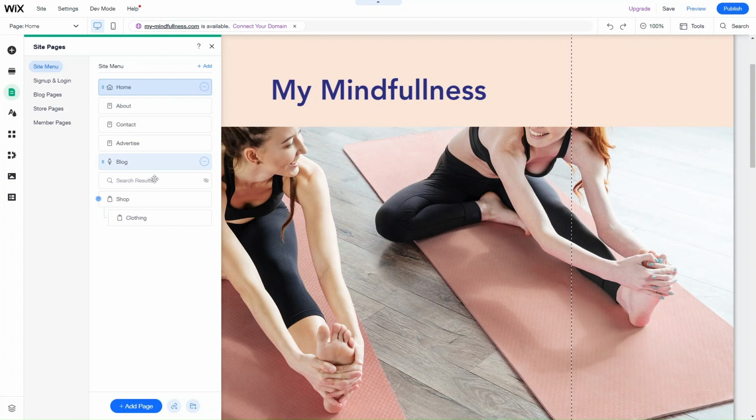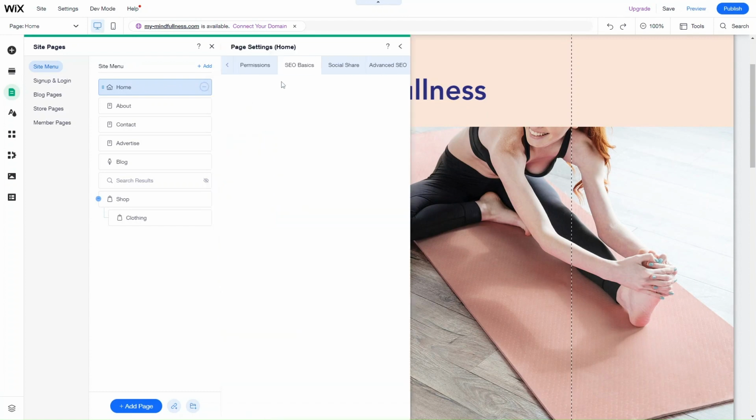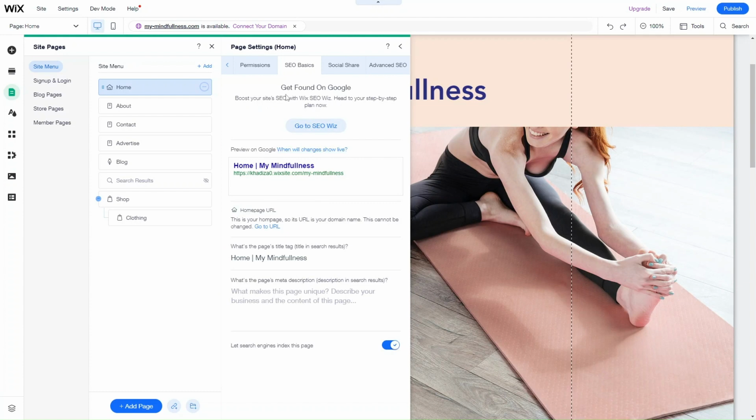You have a list of all the pages here, and you just want to make sure that each of them has all the basic SEO set up. So for example, for the home page, if you click on the 3 dots, you see the option for SEO basics, and you just want to click that. And you can see the preview on Google, what people can see when this page shows up in search results, and how you can change it. So this is the snippet here, and this is the page title. Right now the page title is home and the site name.